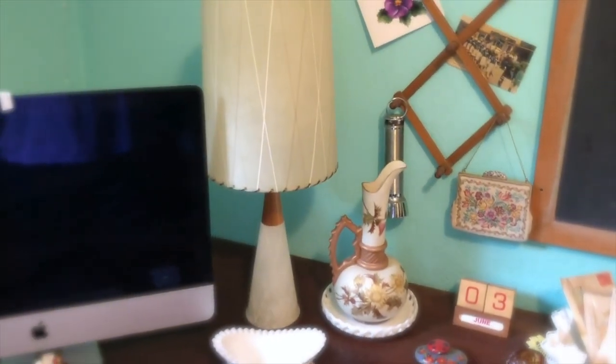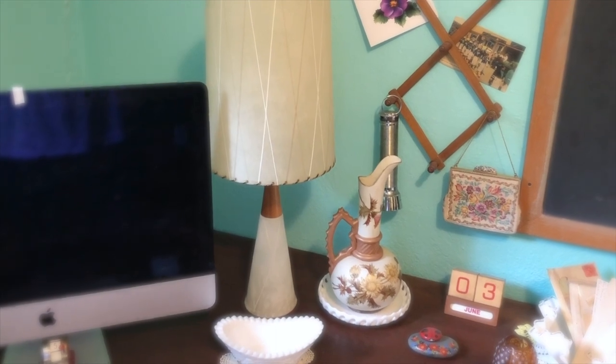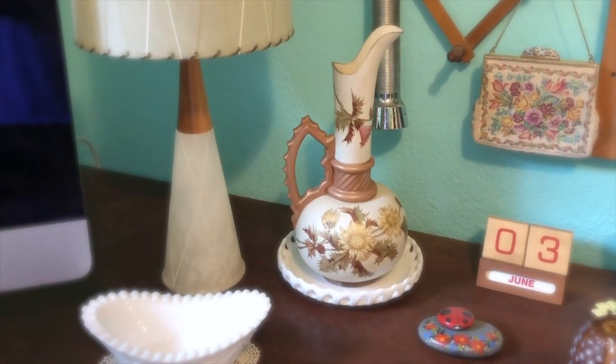Look at this retro style lamp. I just love that. It's one of my favorites. Here is a vase from the early 1900s.